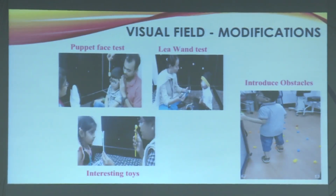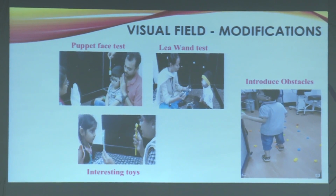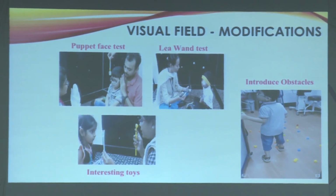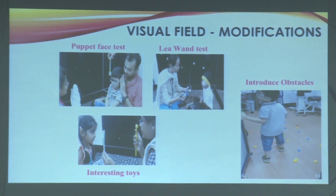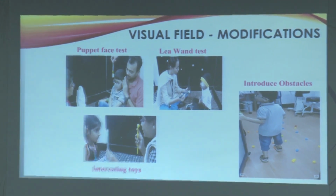Now, visual field modifications can be tested in several ways. Some you already covered, which are the puppet face test and the Lea Vision test. You can also substitute with interesting toys if you don't have access to them: have one toy of interest and bring the other toy from the extremes. Also introduce obstacles to see how the child's inferior visual field is working. The child is just kicking and stamping on all the objects that you have thrown on the floor.